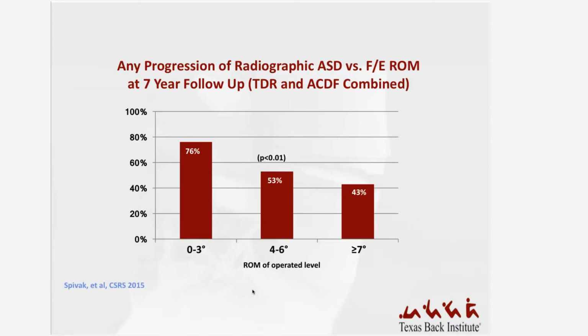And also, SPIVAC had published a paper looking at the adjacent level disease or radiographic changes based on the range of motion. And this included both fusion and TDR patients. Obviously, fusion patients are going to be grouped with the 0 to 3 degree. And as we see greater range of motion, we see less chance of adjacent segment radiographic changes when it's greater than 7 degrees of motion.